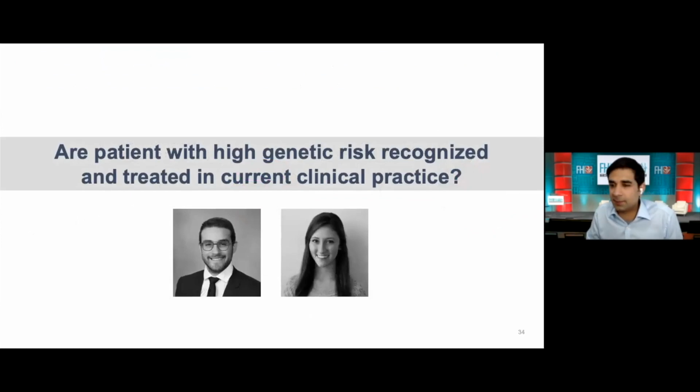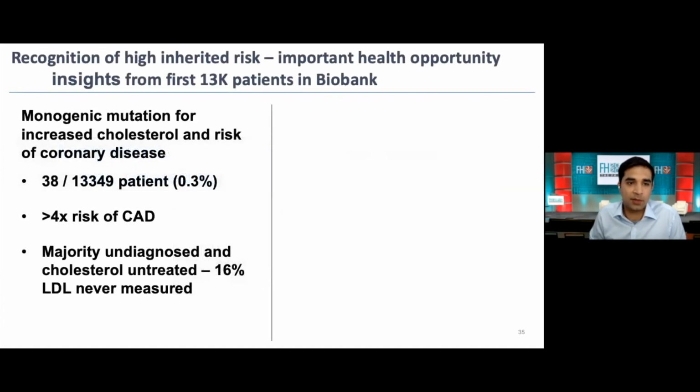So what about these patients with high genetic risk? What about at a hospital like Mass General? Are these people actually being recognized in current clinical practice? Here's work led by Dimitri Momari and Deanna Brockman in my group. And we looked at 13,000 patients from our hospital where we had genetic data. They volunteered to be part of our biobank. We first found that FH variants were present in about 0.3%, just as we expected. They had about quadruple the risk for coronary disease.